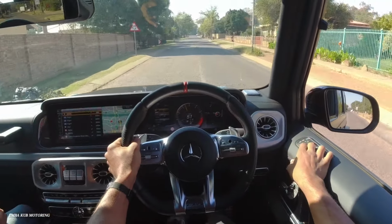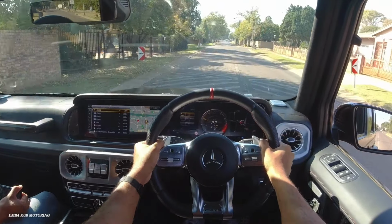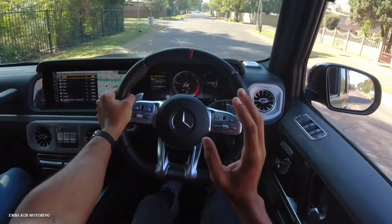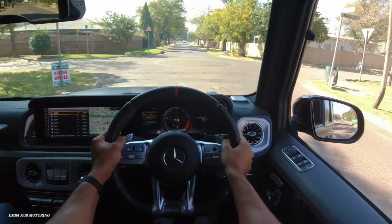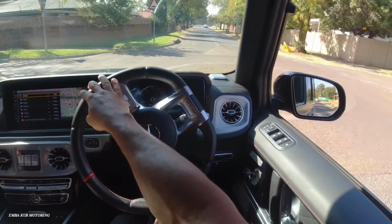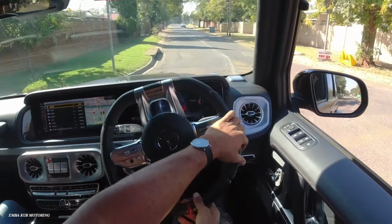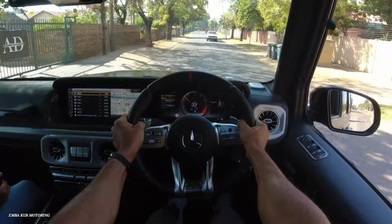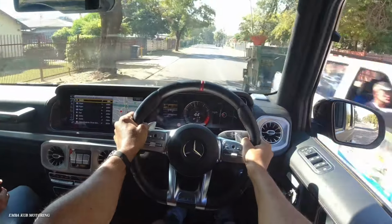By the way, I forgot to mention, underneath the bonnet you have a 4-liter bi-turbo V8 making 430 kilowatts, which is around 585 metric horsepower and 850 newton meters of torque. It's mated to a 9-speed automatic transmission, and it has permanent all-wheel drive.